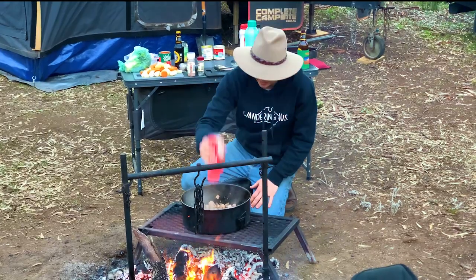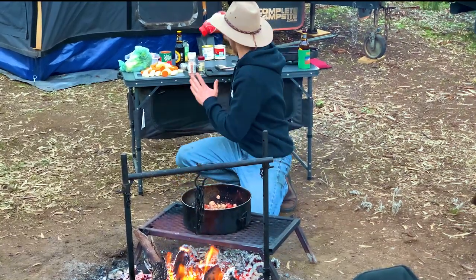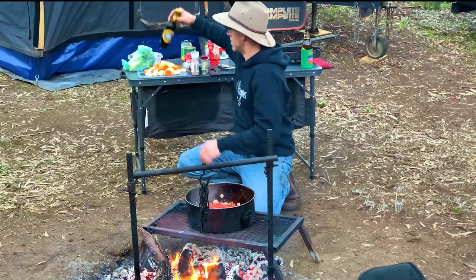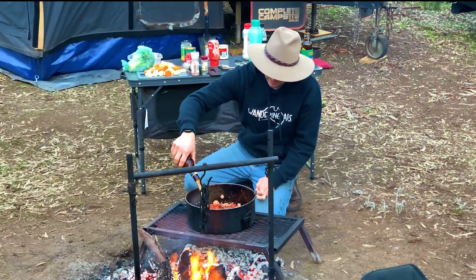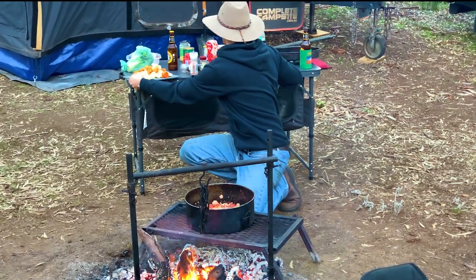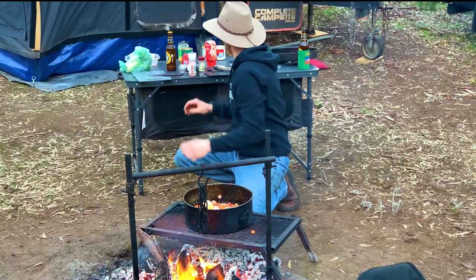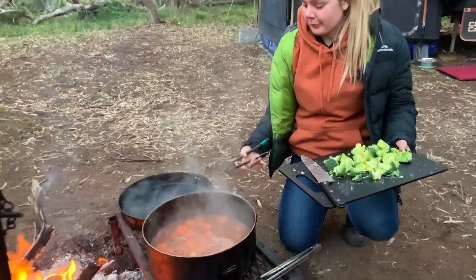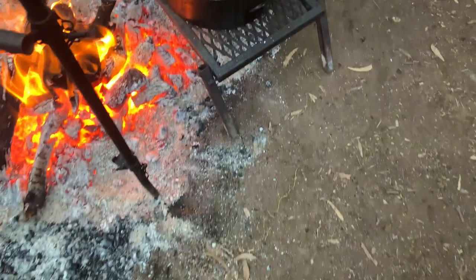Mix. Now the sauce. So we've got tomato paste, a good squeeze of that. Can of crushed or diced tomatoes. Stout. Broccoli, we'll put that in. Okay, so now that the casserole has been on for about 45 minutes, we're just going to add the broccoli, add it in, and give it a stir.